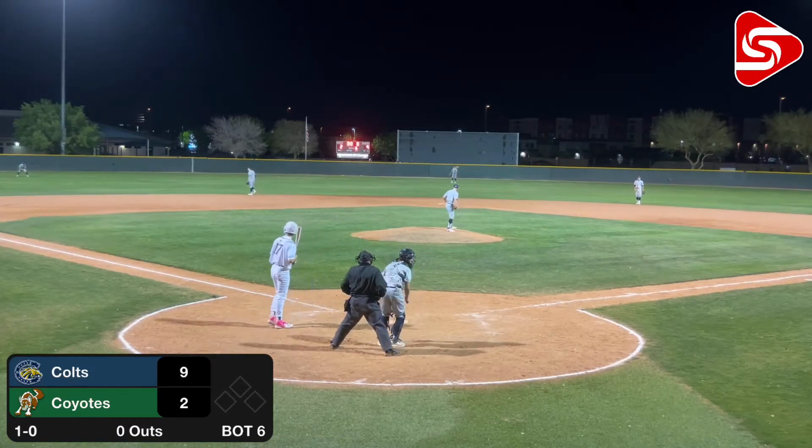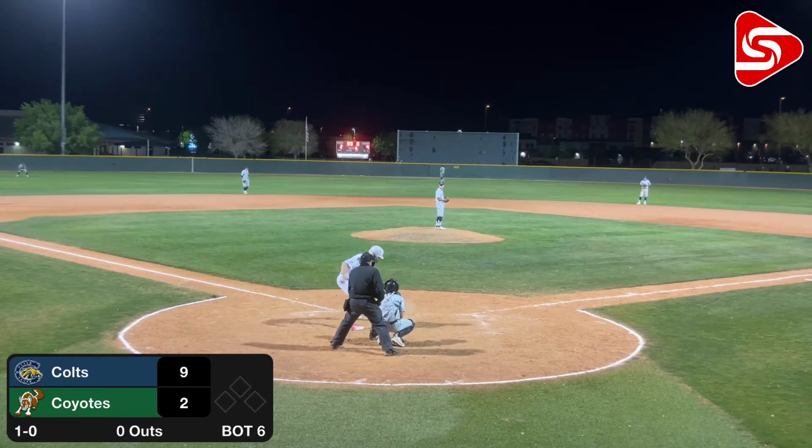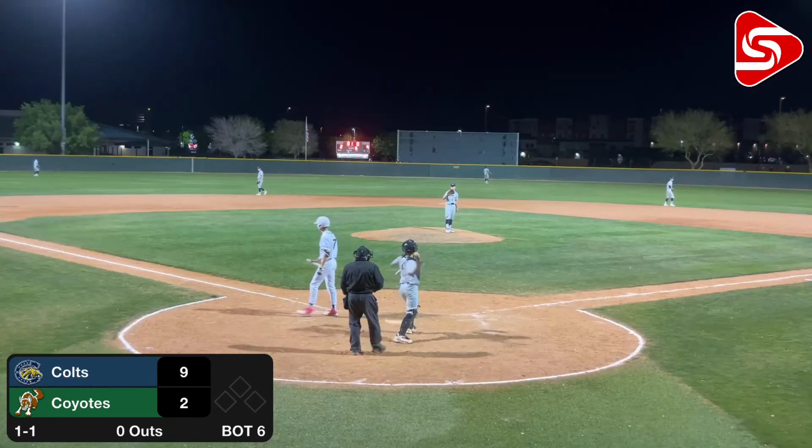Isaac Rayfield is back out there for the Colts. He is facing, I believe, yes, this is number 17, Ryan Schaefer. Schaefer started the game on the hill. Count's 1-1.